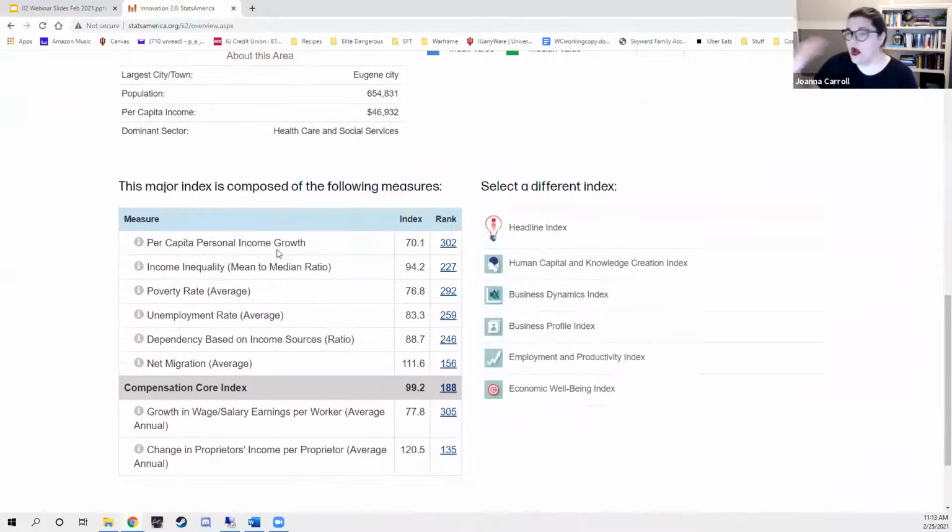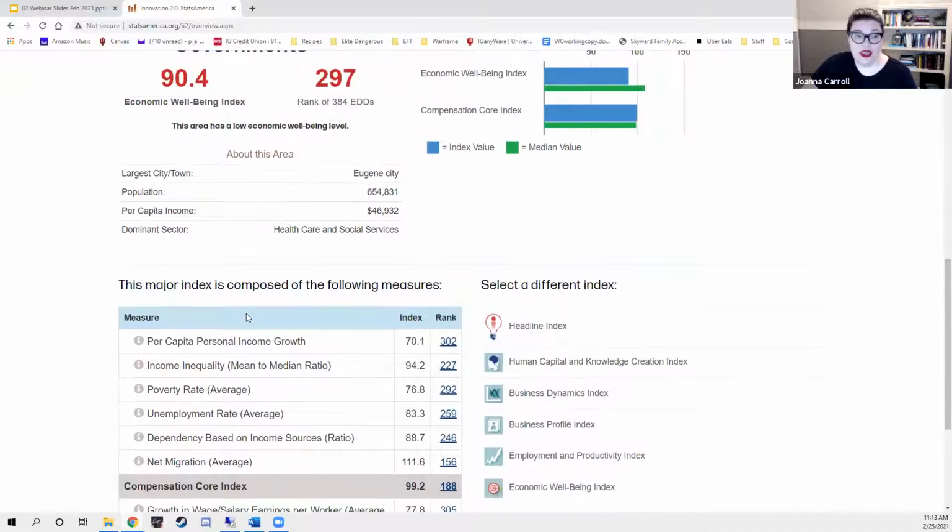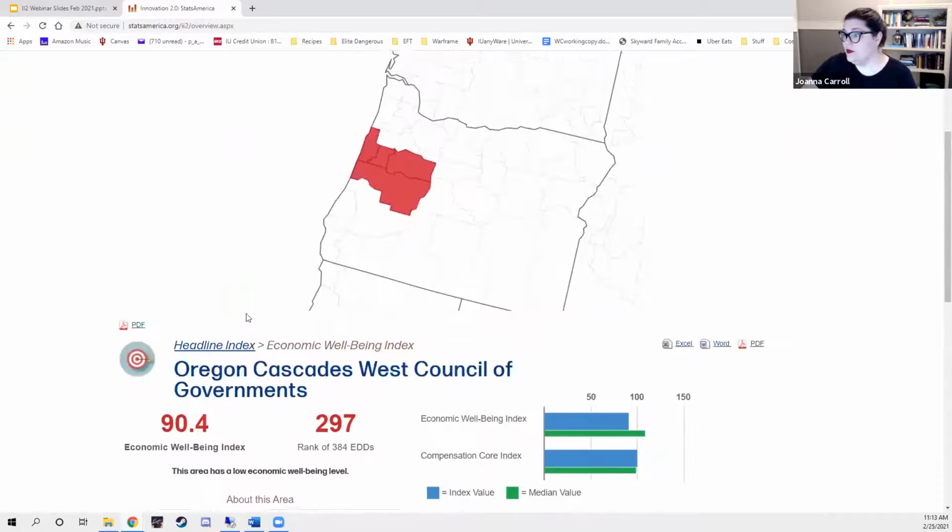So we could go on and spend a lot of time going through each piece, but for now we have a general idea of how this region is performing relative to other districts. But this is not necessarily comparable to all other districts. So let's take a look now at our map tool and see if we can find some good comparisons.